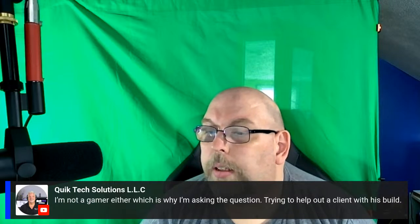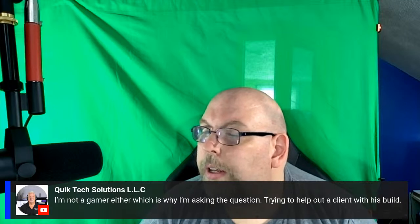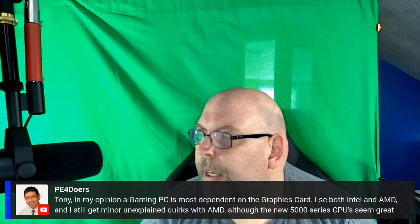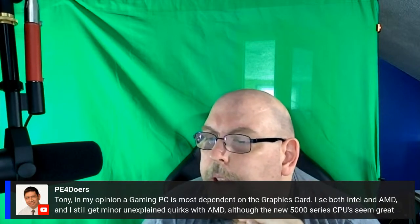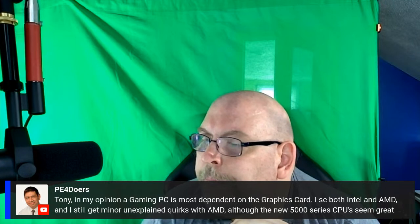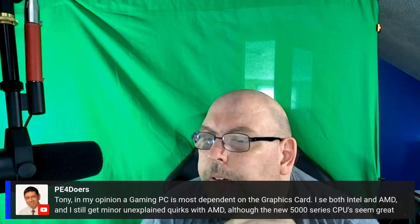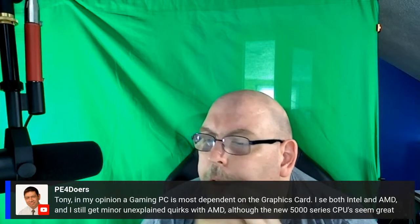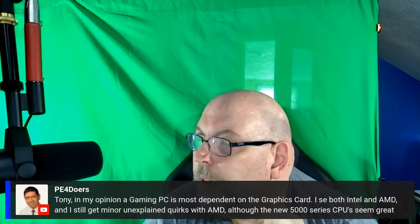Welcome, USB Tux. I'm not a gamer either, which is why I'm asking the question. Trying to help out a client with his build. And yeah, David has a great answer. A gaming PC is most dependent on the graphics card. I use both Intel and AMD, and I still get minor unexplained quirks with AMD, although the new 5000 series CPUs seem great. Yeah.